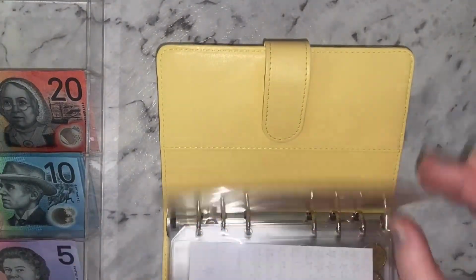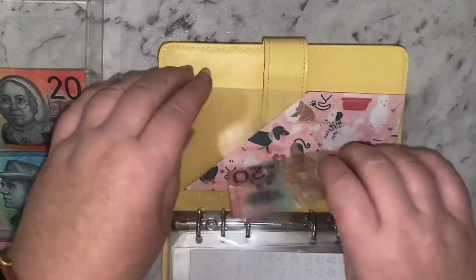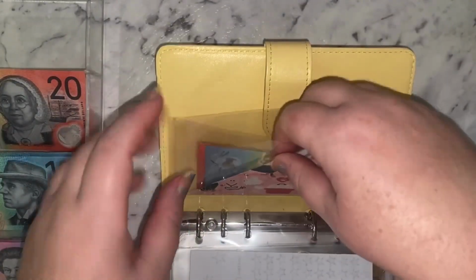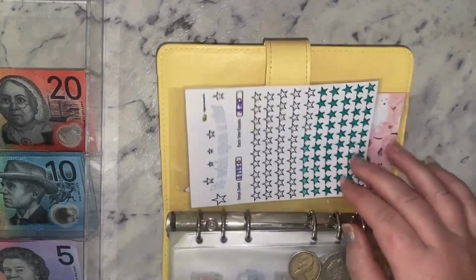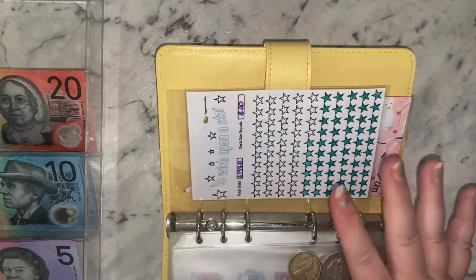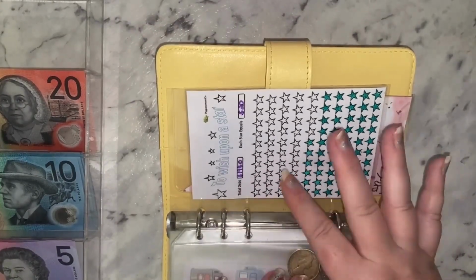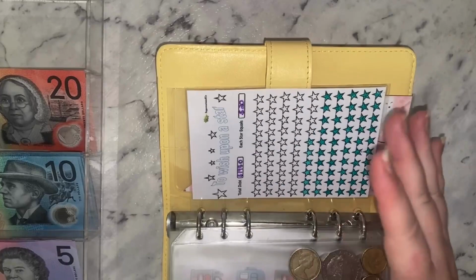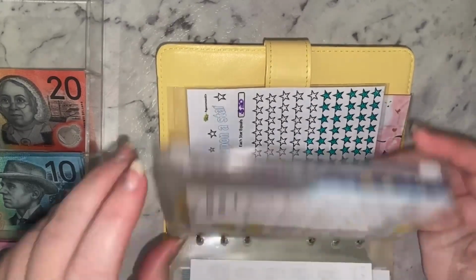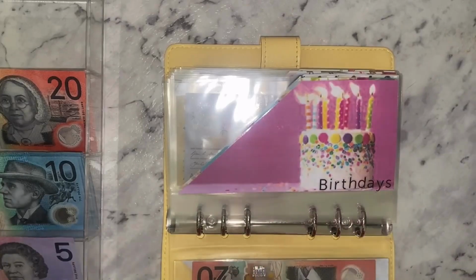My vet pay, which is at the back here, is getting 30. And I'm over halfway now, so that's fantastic. So I might do an update video soon on exactly how much I've got to go and how that's all tracking. Now back to the front here, birthdays is getting $15.